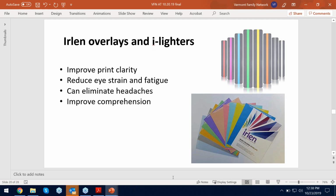Obviously, if your eyes are getting tired or you're getting headaches from reading, it's going to be harder for you to understand what it is that you're reading. So this would definitely help with that. I have also seen people use these overlays on their computer monitors. They do have some static energy to them, so they will cling to a monitor.